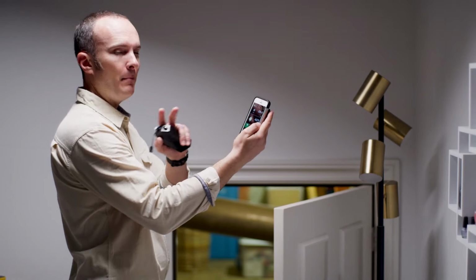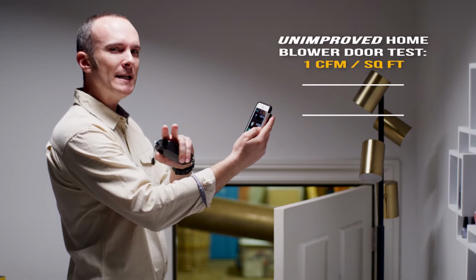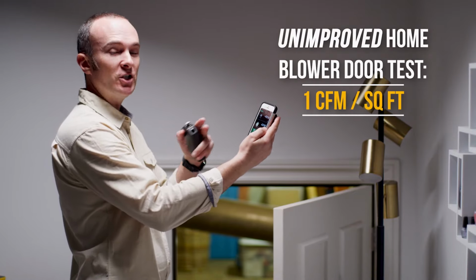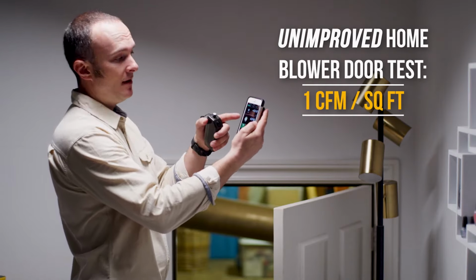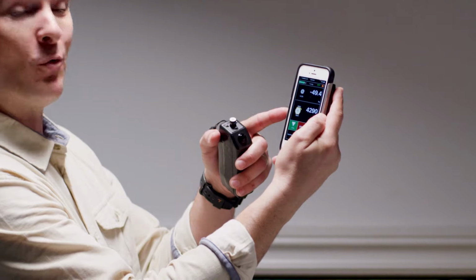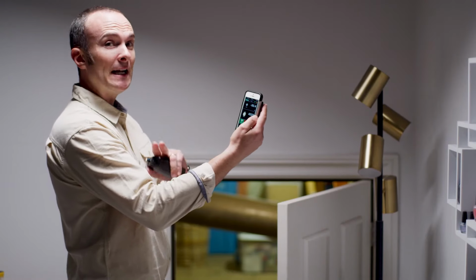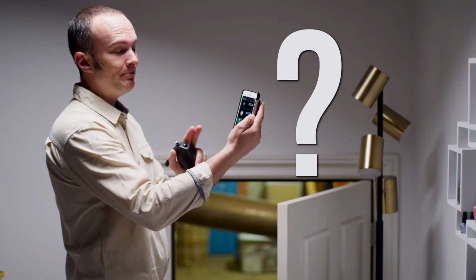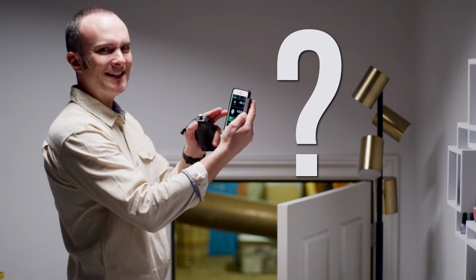The rule of thumb, if there is such a thing, for people who run blower door tests is you expect about one CFM per square foot. So 4,300 square foot house, about 4,300 CFM. And look at that, we're coming right in at about 4,300 CFM, which is a little concerning because this house is supposedly completely spray foamed. This is not the performance that the spray foam companies are trying to sell.